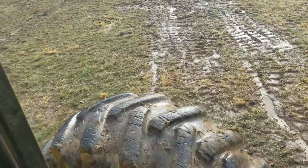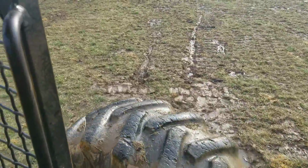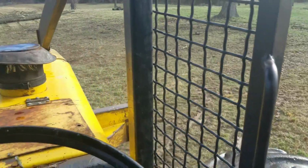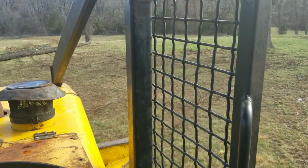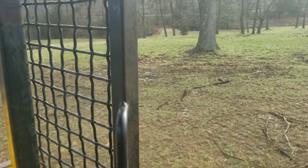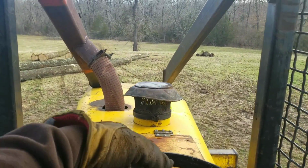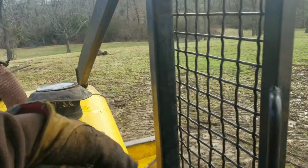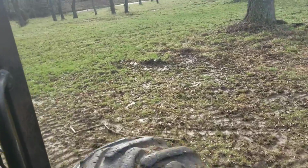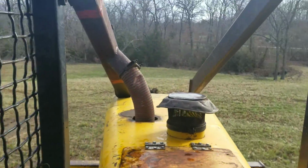That's wind. That is wind. I hate that. I always think cutting logs in times like this, it's a fine line, you know. You want to be productive so you can keep going and get to your next client, but at the same time, you don't want to track the place up and leave a mess. He's creeping along behind me.